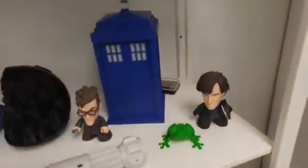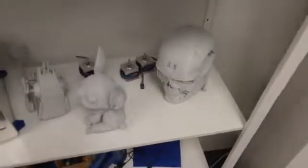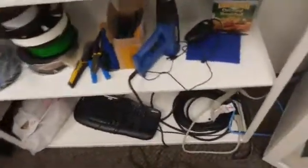We have the TARDIS, which we talked about yesterday. Lightsaber, our little tree frog. Down below we have some spare motors in the back. We have a power supply. Other parts that we're working on, and then we get lower and you can see more of the mess.